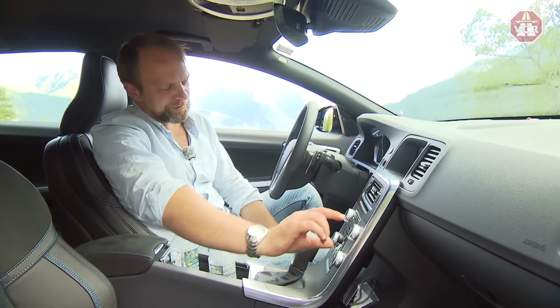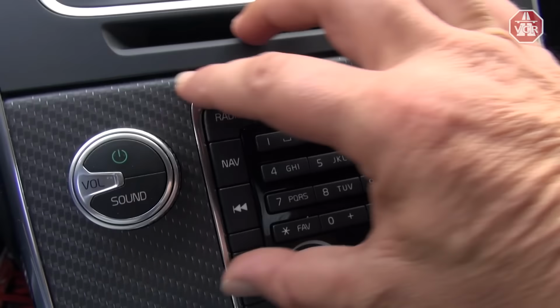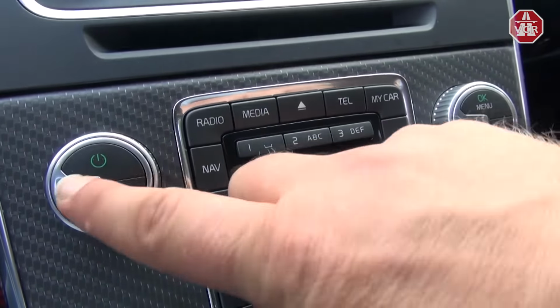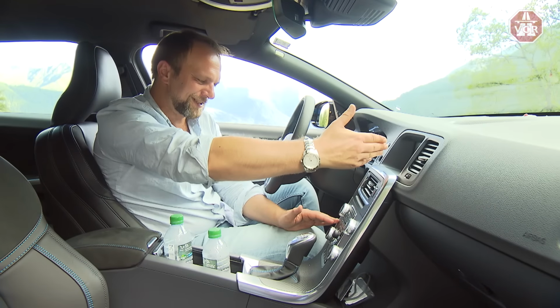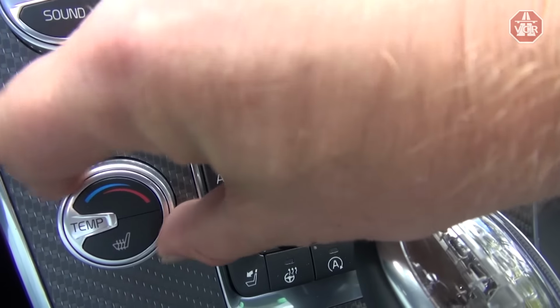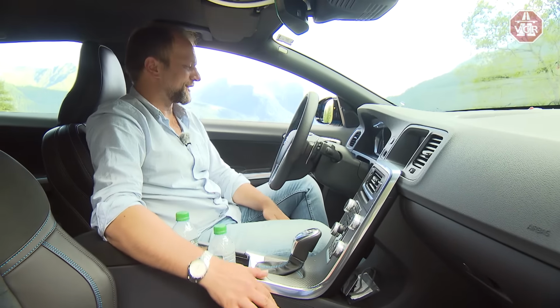And this block, this graveyard, is separated in two parts. The upper part is all about the infotainment system, while the lower part is more about the AC, the air conditioning. And the very lowest part has some more buttons for other things.